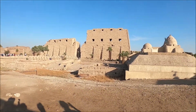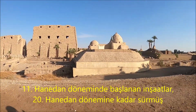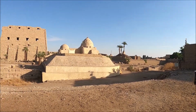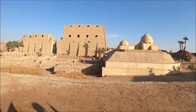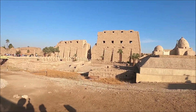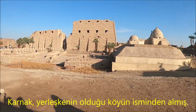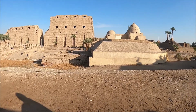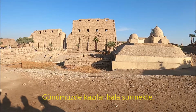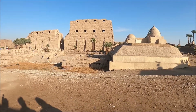This is the biggest, but not the nicest. The nicest, if you remember, we have seen at Habu Temple. It's in better condition and it's finished, while this is not broken, it's unfinished. So we see no carvings, no pictures. We're supposed to see pictures of the pharaoh fighting, but it's unfinished. It was built around 350 BC. 18 years later, Alexander the Great colonized Egypt, and Egyptians stopped.